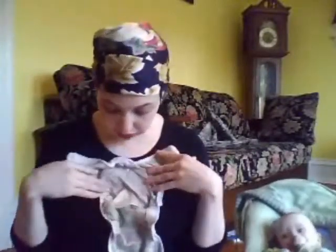We have these diaper wraps. These diaper wraps have been extremely durable. They're lined with PUL. This one is really, really old. This one has been through four babies now. This is a four baby diaper wrap.